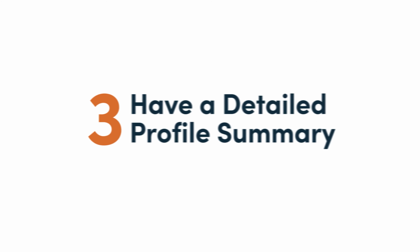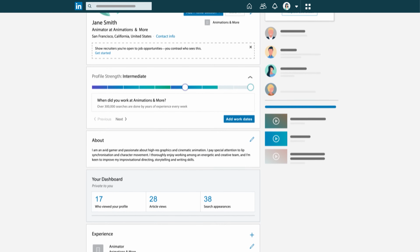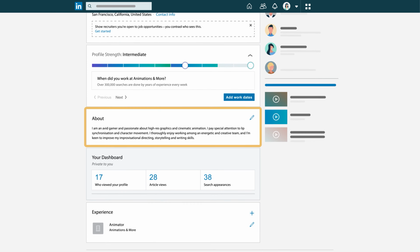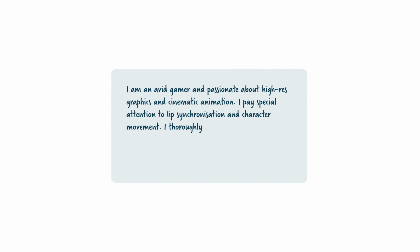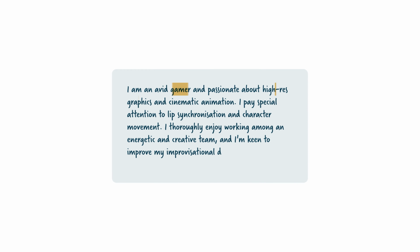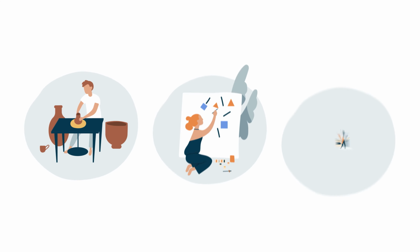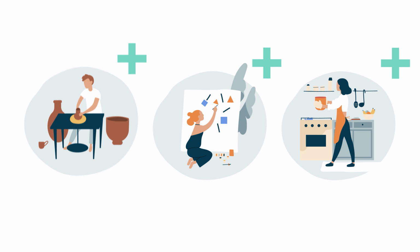Number 3. Have a detailed profile summary. Your profile summary is the perfect place to sell yourself. You should aim for 3 to 5 paragraphs describing your skills, knowledge, and experience. Be sure to include common keywords that you would generally find in job applications to help you get identified when a recruiter is carrying out a candidate search. In addition, don't be afraid to be more personable than you usually would on your CV.